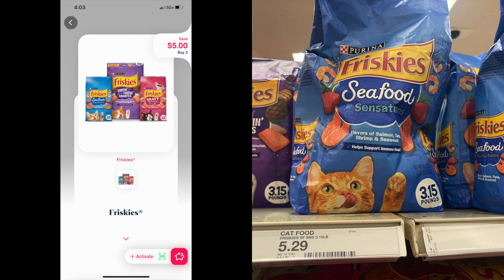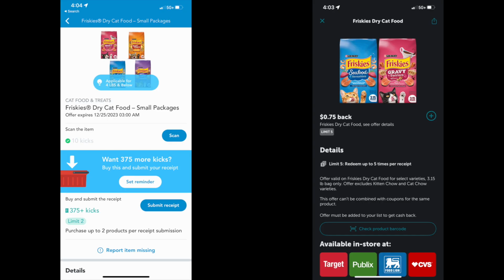So we're using the ShopMeum app. We're no longer using the coupons.com app. Your total will be $10.87 after that. Then you'll submit to IBOTTA. Then there's an IBOTTA rebate for 75 cents, and we're buying 3 bags, so your total in IBOTTA rebates is going to be $2.25. Then you'll head over to Shopkicks.